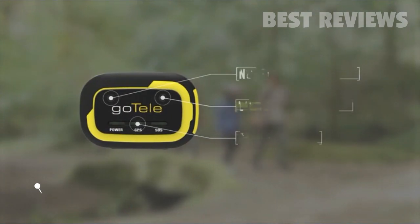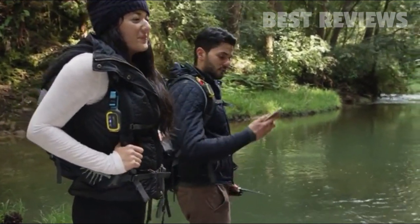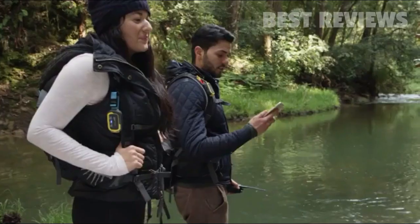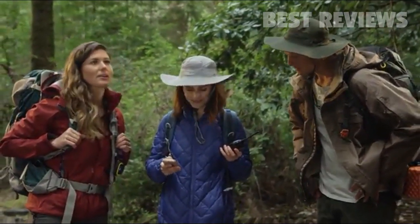goTele is an off-the-grid networking tool that uses GPS with long-range radio technology to help you and whoever you're with locate, communicate, and stick together no matter where you are. Your goTele mapping, come meet us.